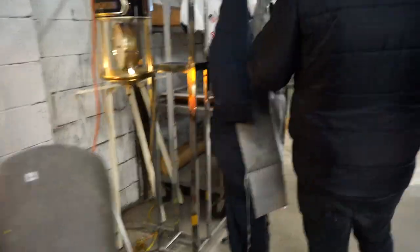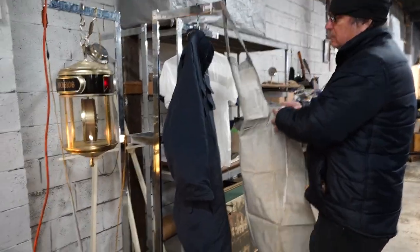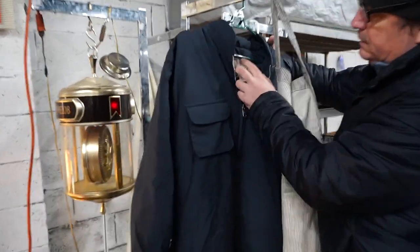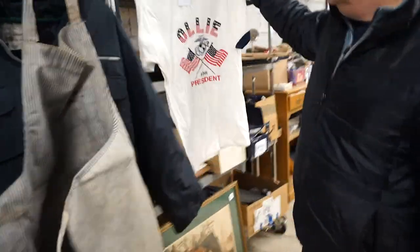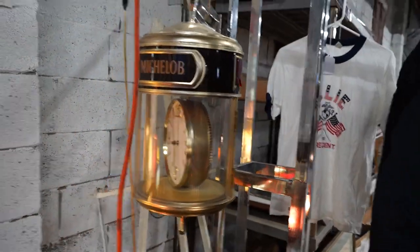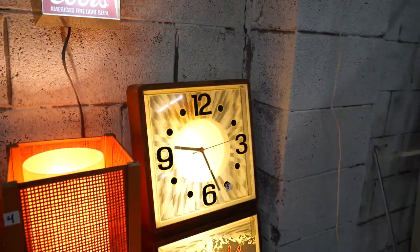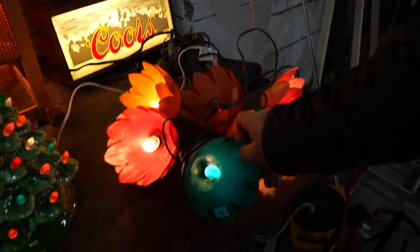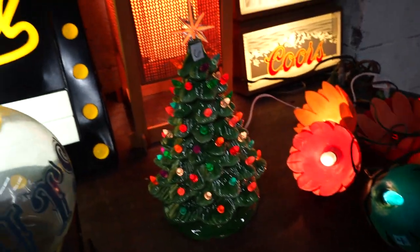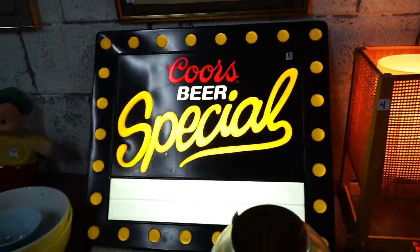Then we go down here. And look, there's no tag on this, but this is a neat old work apron. Nice Sears Fieldmaster tag there. Ollie North for president shirt. Michelob clock. Light thing. Coors. More Coors. A lot of Coors. These are neat lights. Christmas light. A mid-century table light, another Coors one, like a Greek looking thing.